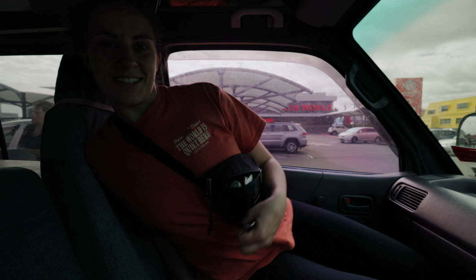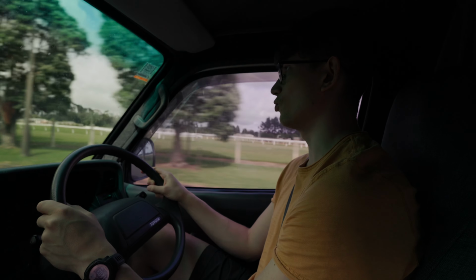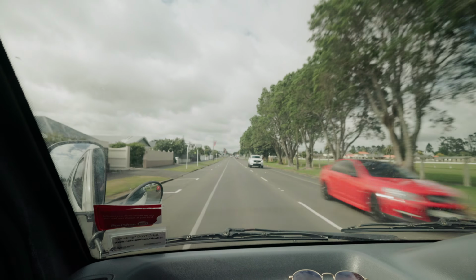That was a success. With a full tank, we head off to the volcano. Mount Egmont, I think it's called. Or Egmont. Right? The nipple. I think, yeah, the nipple. The nipple of New Zealand. Let's go! Nipple of New Zealand.